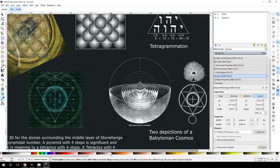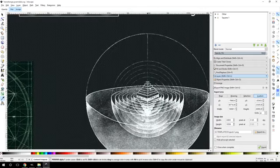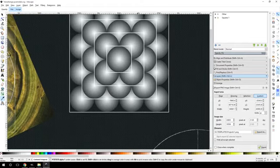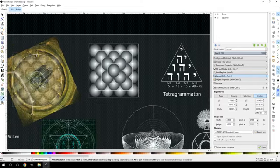Now here's something really interesting. This other depiction of the Babylonian universe shows these rings, 1, 2, 3, 4, 5, 6, 7, and then we have 1, 2, 3, 4, 5, 6, 7 steps of the pyramid. The pyramid is in the center. It's a square pyramid, and what we have up here is the same thing. We have a square pyramidal number, which is 30, containing 4 steps. And we have the rings that we see right here corresponding to all this.